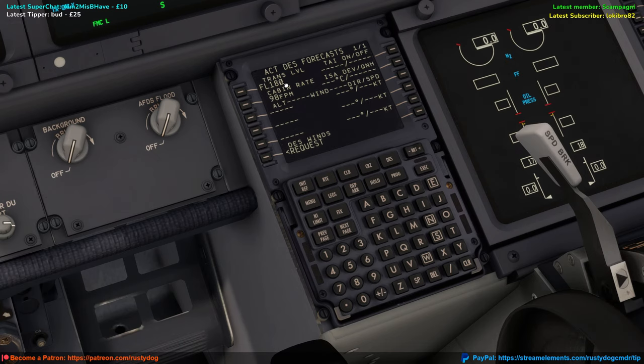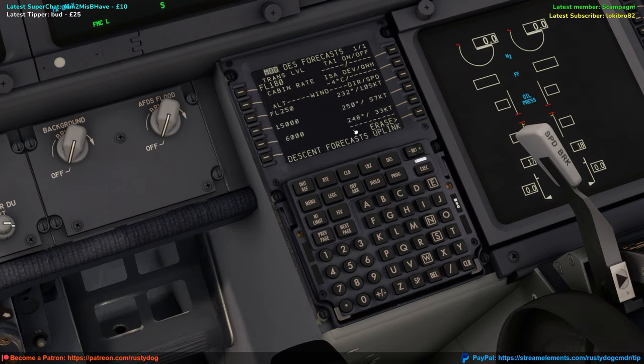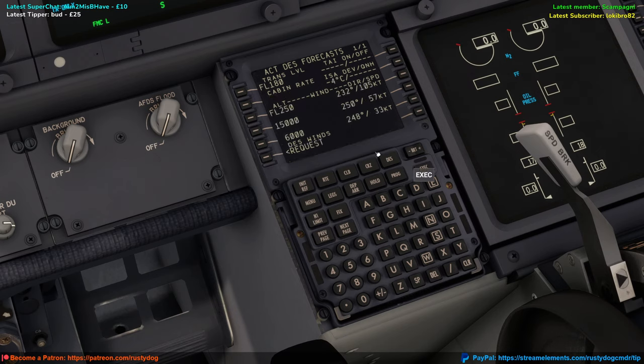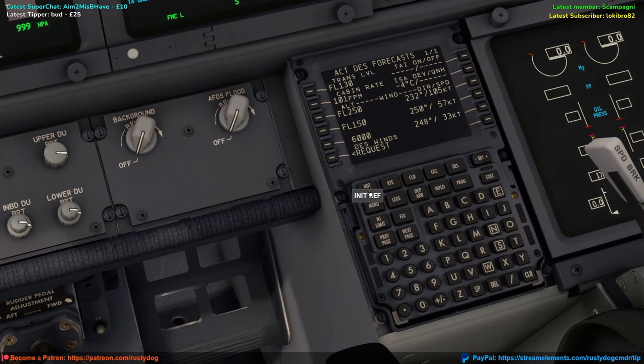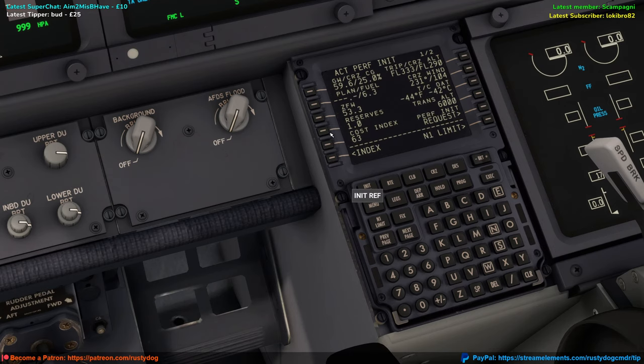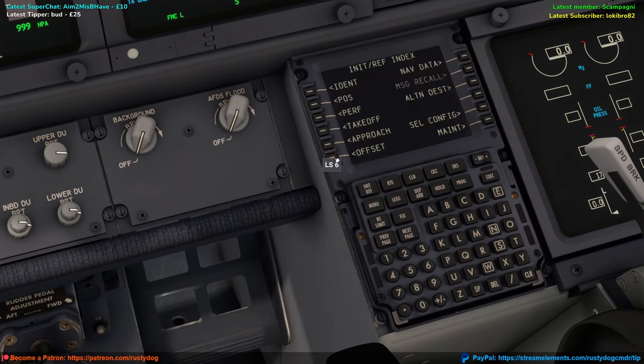This is not correct either. This is our descent forecasts, right? So it's not the climb. And on the descent, we have a 13,000 transition level. There we go. All right, so the winds are in for the descent. Nothing on the climb. I am not happy with this though. Hold on.